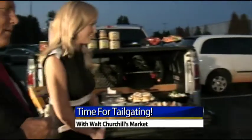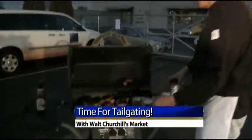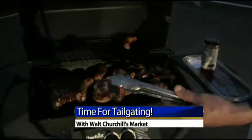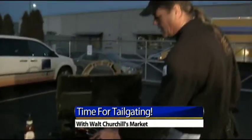You can see how nice the wings and the Korean barbecue look, and they just get a really nice char to them. It looks like barbecuing. And of course, all of this is available at the amazing Churchill store.